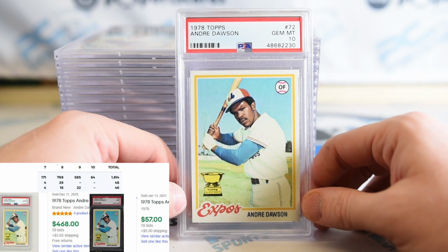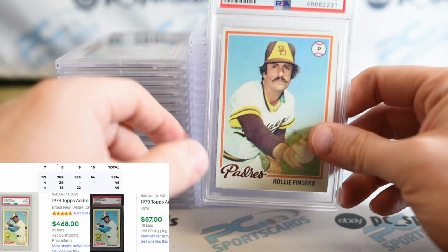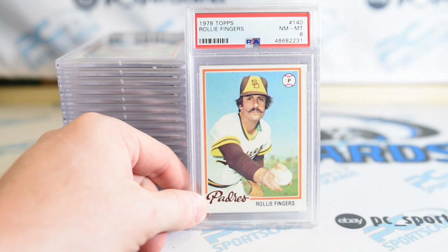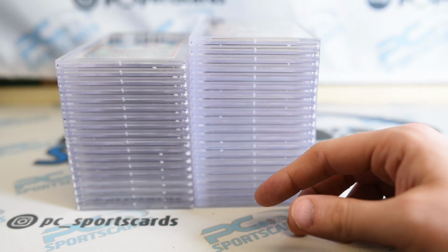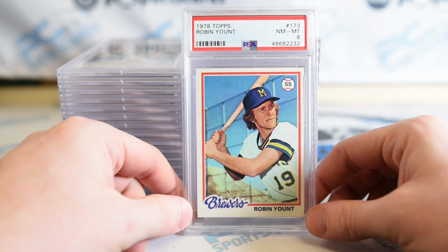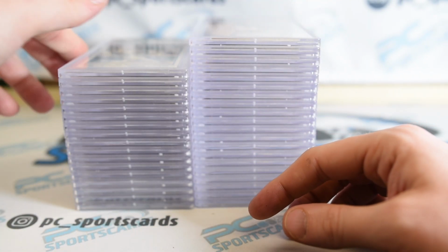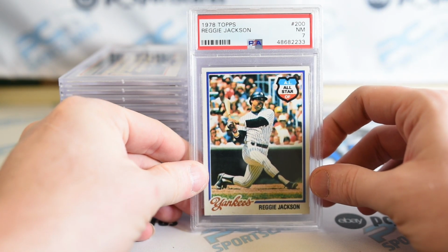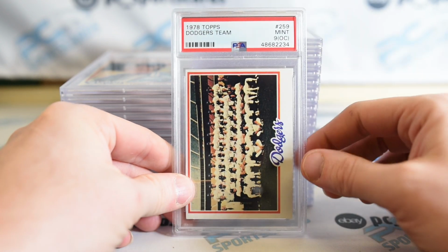Just awesome. Rollie Fingers. Talk about mustaches. You can't leave Rollie out of the conversation. We're building that Robin Yount PSA 8 PSA registry. More Reggie. Dodgers card.